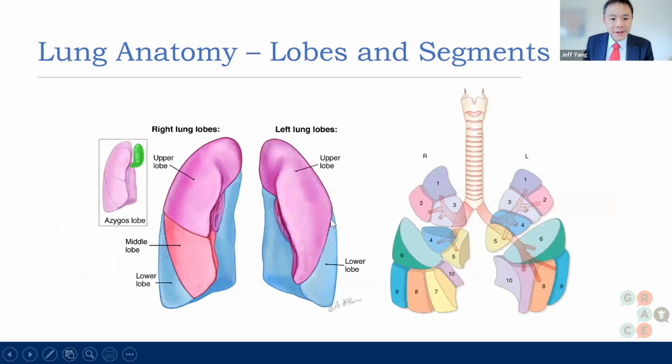So diving a little bit deeper into the different lobes. This is the right upper lobe in purple, where my cursor is, and then the middle lobe and the lower lobe. The middle lobe is the smallest of the lobes, and then the left upper lobe and the left lower lobe are on the left side. And then this is split further into these different segments, as we were talking about earlier. So sometimes, for example, if a patient has a tumor right here at the tip, you could just take out the part in the green as opposed to taking out the entire lobe.